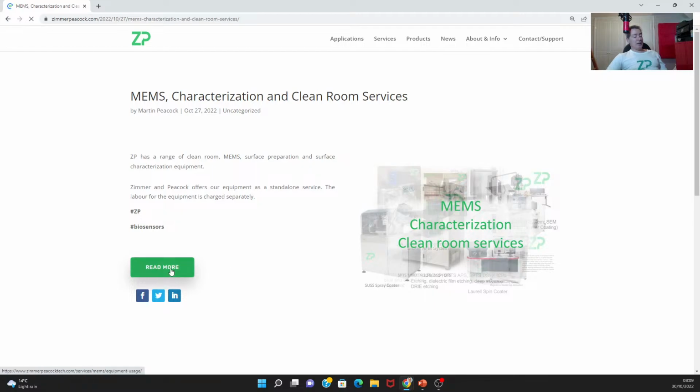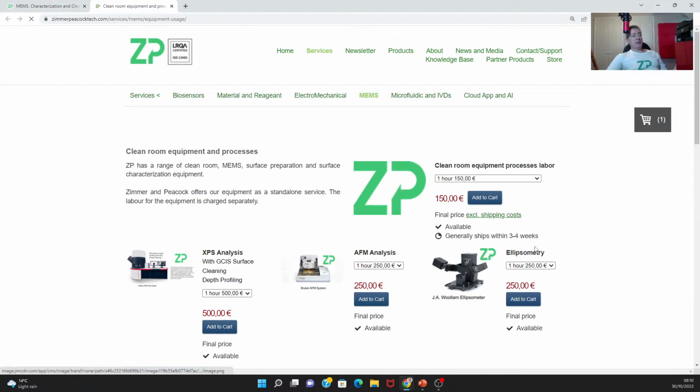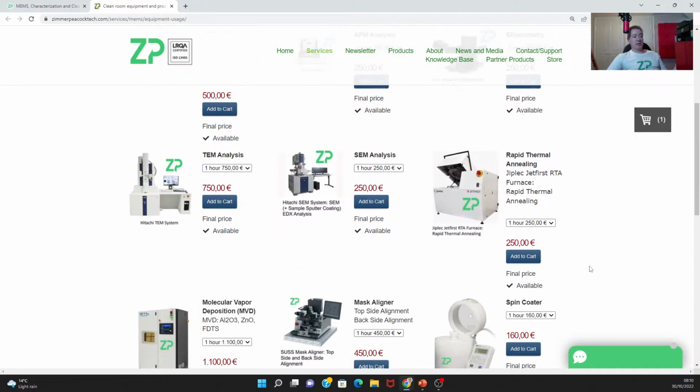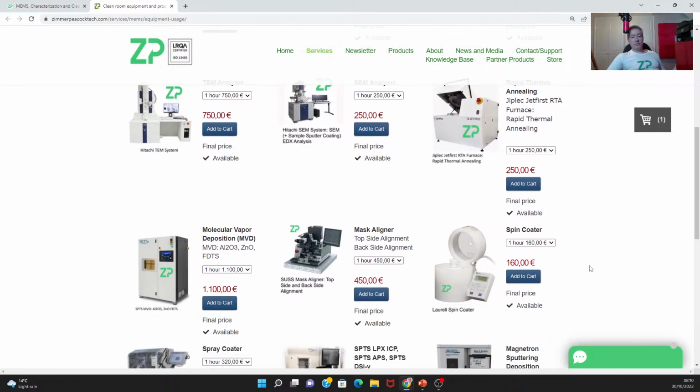Something else as well is at ZP, we have clean rooms and really state-of-the-art equipment both in Norway and the UK. And when I say state-of-the-art: XPS, X-ray photoelectron spectroscopy, AFM, atomic force microscopy, ellipsometry, TEM, transmission electron microscopy, SEMs, scanning electron microscopy, thermal annealing. We have a lot of kit for the fabrication of MEMS type devices, but also then the characterization of these MEMS type devices.